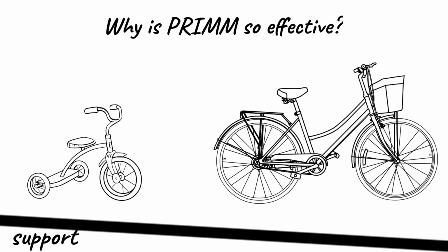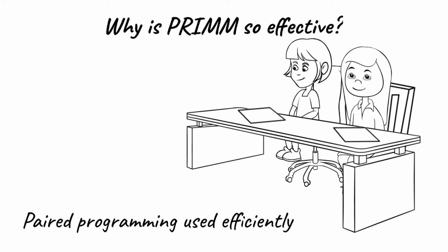And PRIMM does that same sort of thing of giving you lots of support in the early stages and then little by little stripping that support all away. So in the same way that eventually you have that wonderful experience of "I'm writing," you also get that wonderful experience of "I'm programming." PRIMM uses paired programming really efficiently.